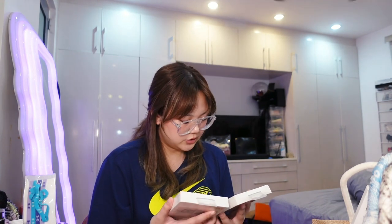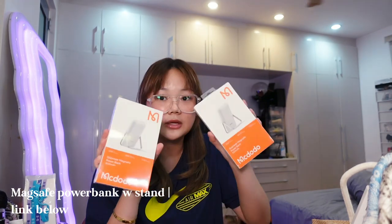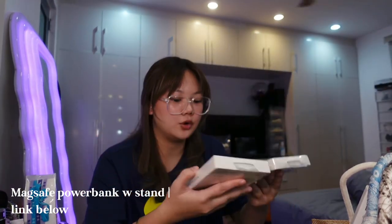Last but not the least, binilhan ko din yung twins ng... OMG! Mali pala yung binili ko. Yung binili ko for myself was 10,000 mAh. Ito 5,000 lang pala. But anyways, these ones are a good power bank na MagSafe. I heard they bought new phones, so feeling ko magagamit nila to. Tapos hindi na nila kailangan ng wire. So yan. I bought one each.